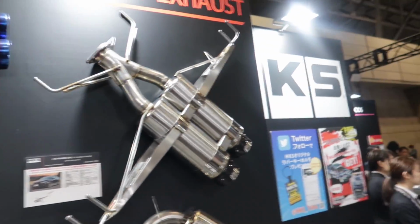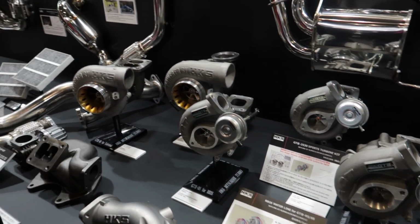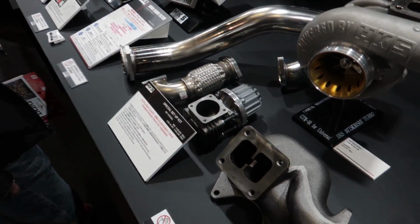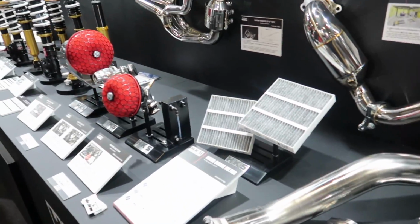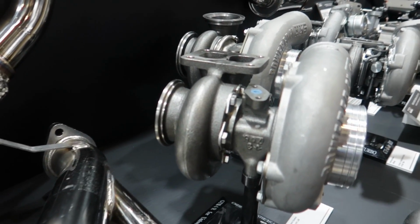So I figured it was only fair to start off at the HKS booth here. They've got a whole bunch of their turbos on display right now. That's the wastegate that's on my SR. Oka-chan's giving the boss guys a little bit of trouble, teasing them as usual. Nothing different there. Their new turbos really do look incredible though, I have to admit.